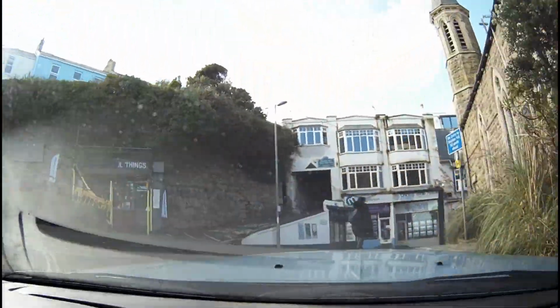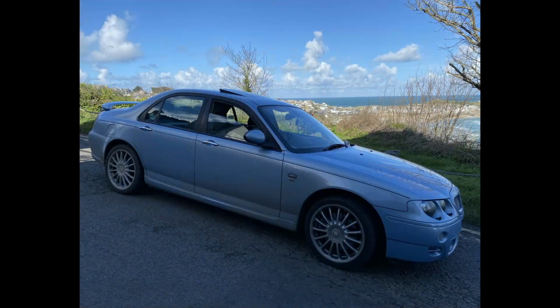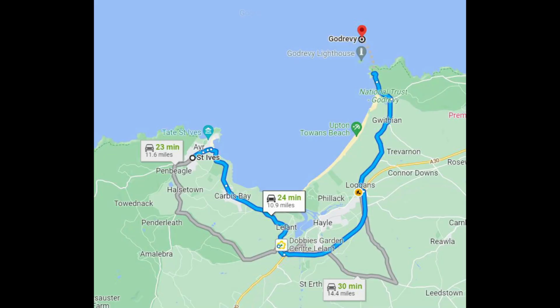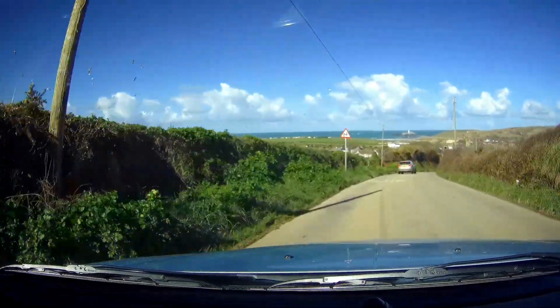So getting a really nice picture of the car with St. Ives in the background, kind of failed at that, but I have got a nice shot of the view of St. Ives. We did manage to get a picture of the car in front of the Tate, and now we're driving across the very pretty road to get a decent view of the Godrevy Lighthouse. So let's get underway. See you there.